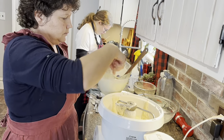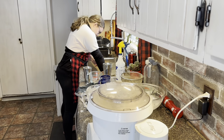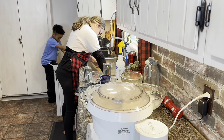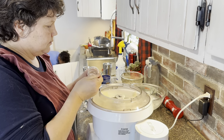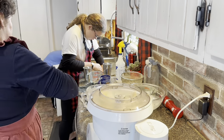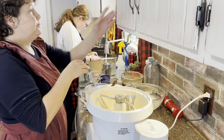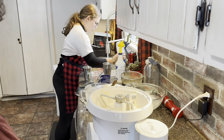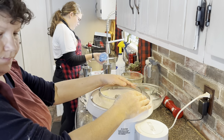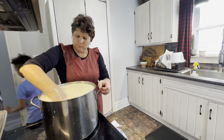After our delicious breakfast of German pancakes with the caramel sauce, we get busy. The kids are gonna do the breakfast dishes, and I'm getting started on some sourdough bread. Well, I actually started it last night, and now it's time to continue it. And I'm also going to keep working on my cheese.